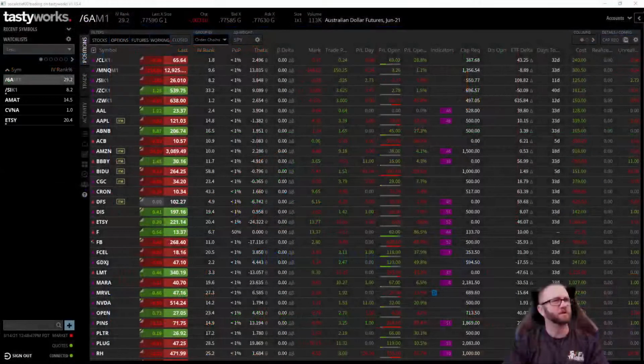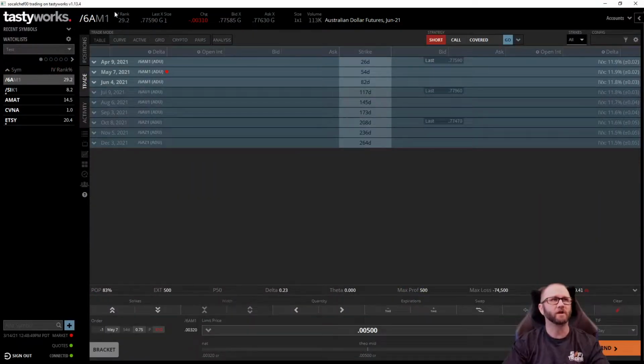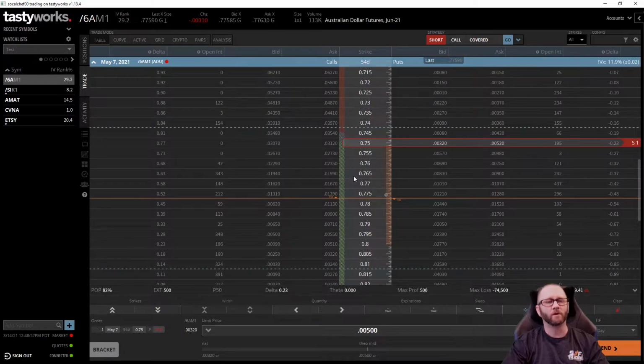So what we're going to be looking at here, IV is actually pretty nice too, 29%. We're going to be going out to the 54-day cycle, which is going to be May 7th. Now there's two different options here. For those that have the larger account or like trading naked, I like here selling the 0.75 puts at about a 23 delta. That's going to give you, as of right now, about $500 in credit, and it's only going to cost about, we're going to round that up, $1,300 in buying power. But it gives you a great 83% probability.